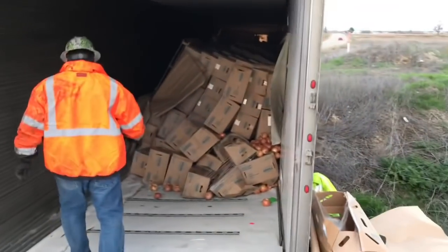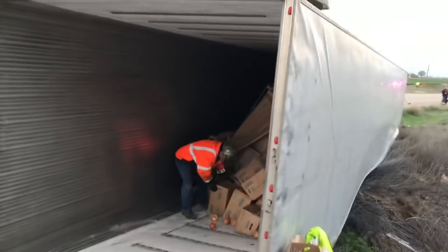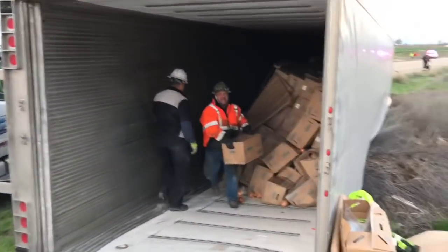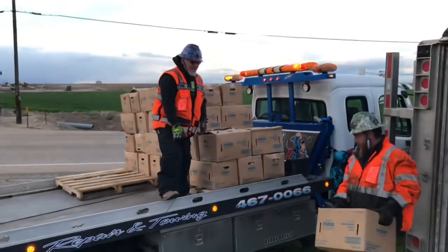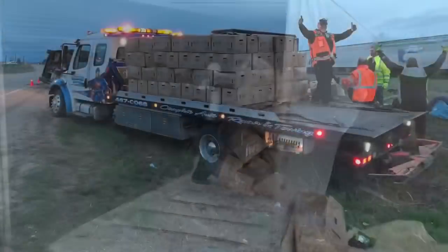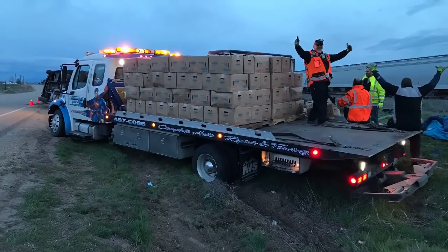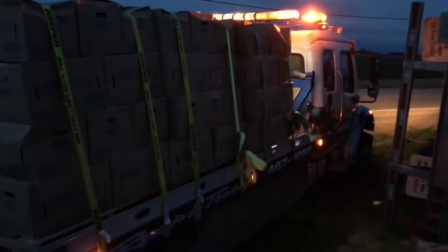As you can see, we will be unloading for hours. It is 8 p.m. Well, it's getting darker. This truck's about to head out. We got one more coming. We brought the cavalry. We got Ben here. He said he's excited to help us out unload this thing.